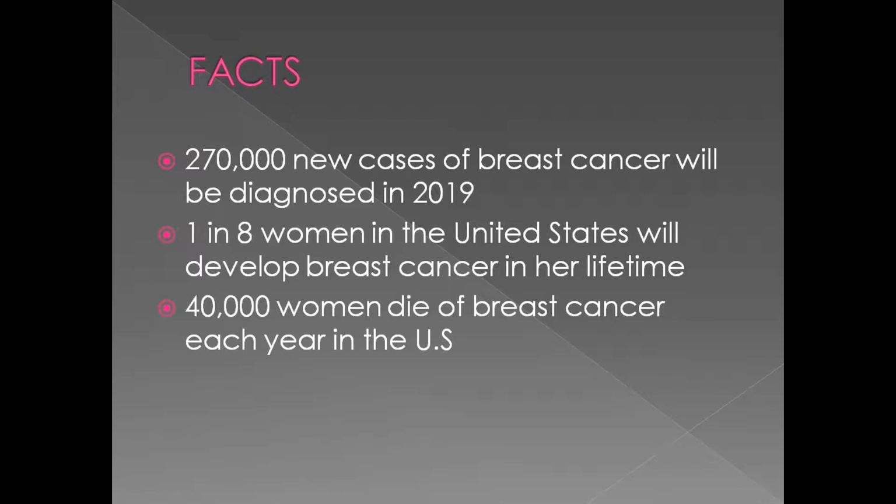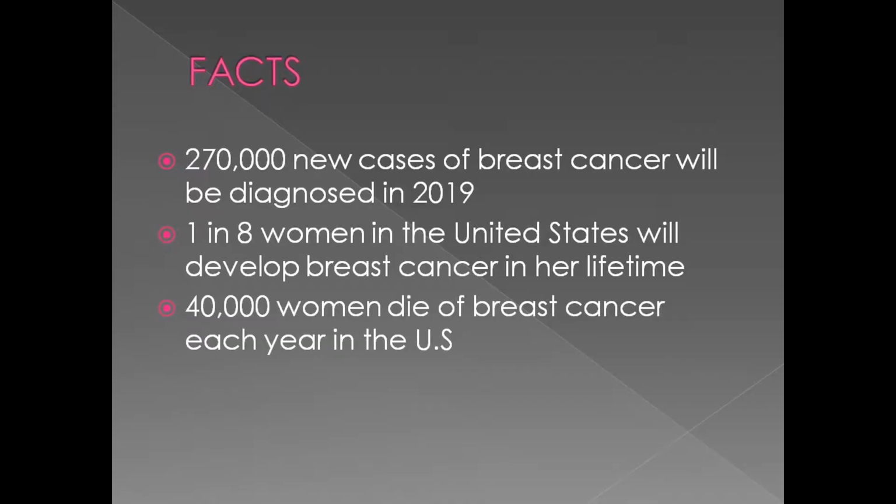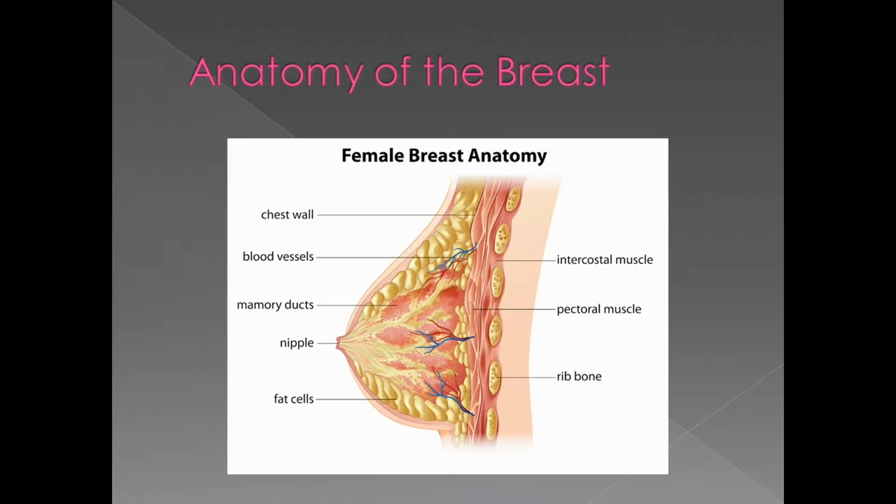Men get breast cancer too. Their incidence, as compared to 1 in 8 in females, is 1 in 1,000. So it does happen. Obviously, it's much, much less common. 40,000 women die each year in the United States from breast cancer. So this disease affects a lot of women. I think in a room of this size, most of us know someone, a first-degree relative or friend, who has gone through breast cancer diagnosis and treatment.